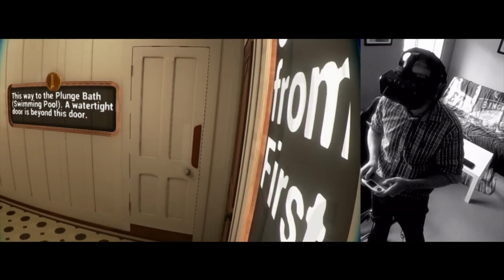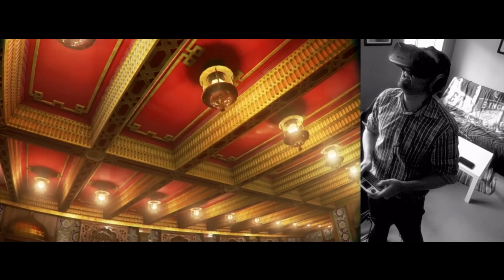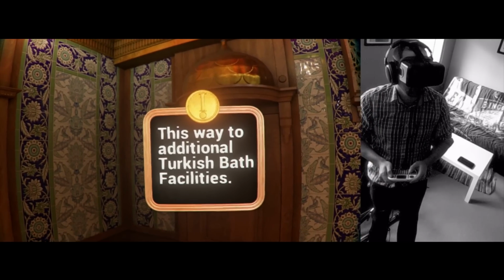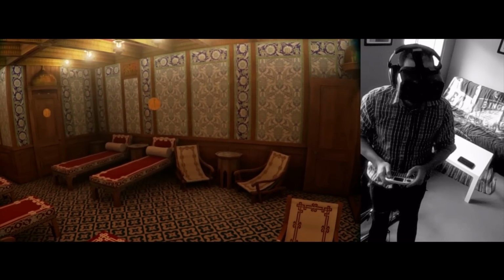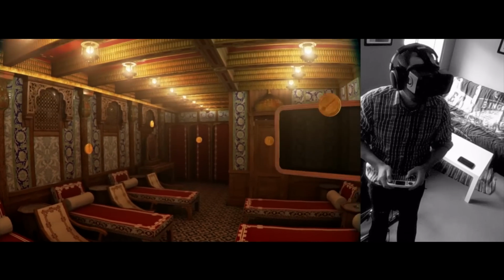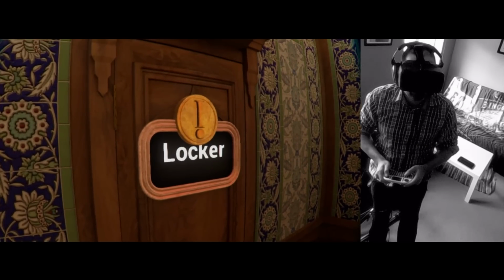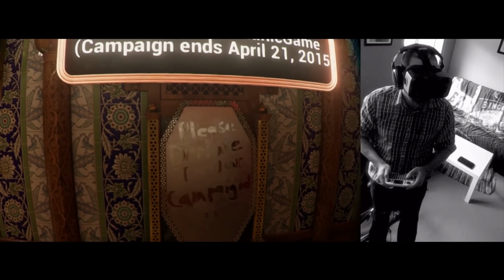Oops. Oh, we can check this out though. Look at this. Absolute luxury. Ridiculous. What's through here? Additional Turkish bath facilities. Oh no, that's not in the game yet. This is extraordinary. Locker. Okay. But look at these tiles in there, and the mirrors and the details.